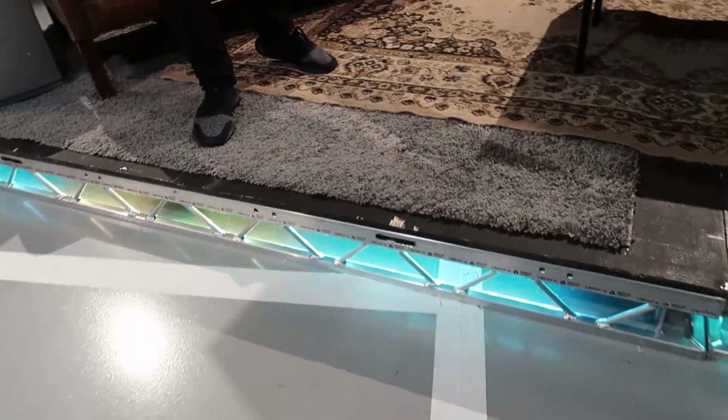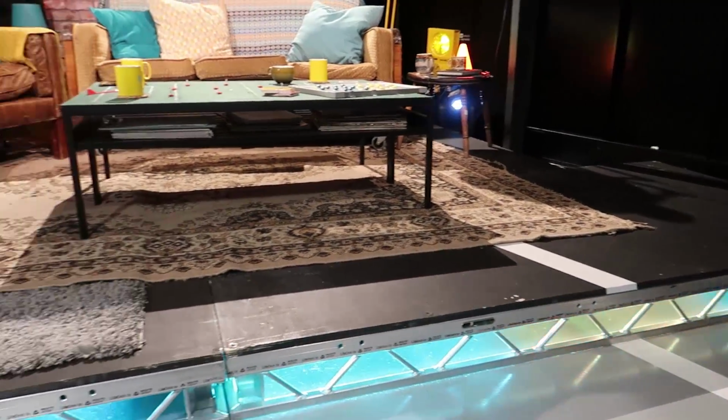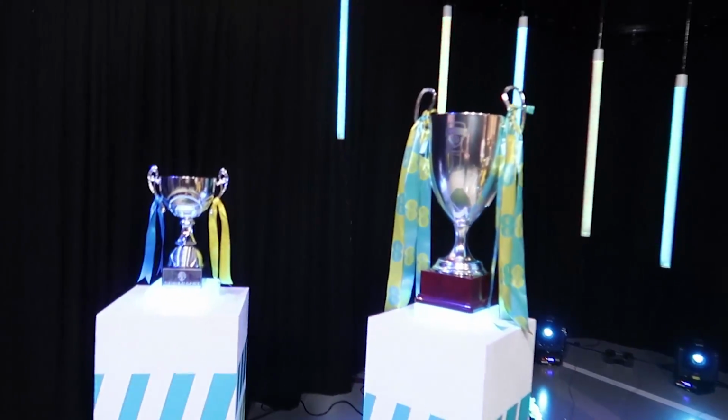Oh yeah, you can see these. It's the little touches, like the colours on a set, which make a real difference, isn't it? They're actually moving as well. Yeah, I rate that. The real boots as well. Got boots down there. You got the lights underneath the trophies.